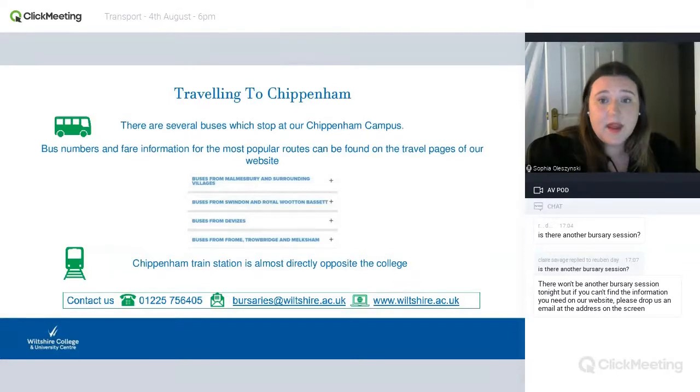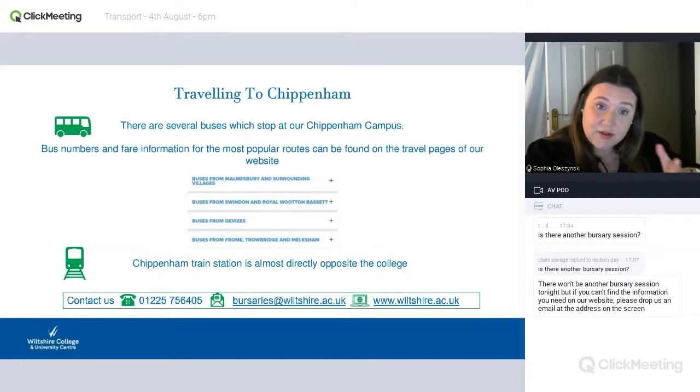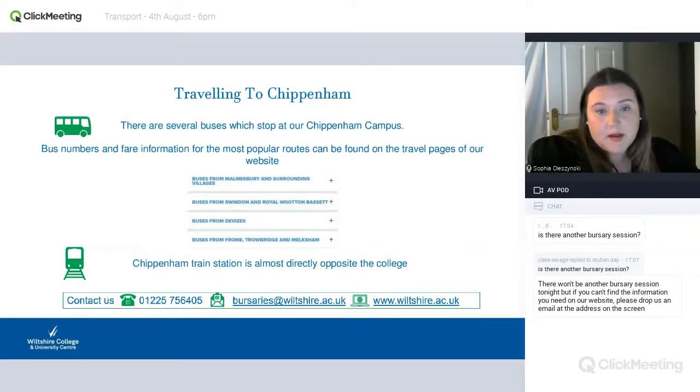Travelling to Chippenham, there are several buses which stop at our Chippenham campus. Specific bus numbers and fare information for the most popular routes to Wiltshire College and University Centre Chippenham, for example from Devizes, Frome and Trowbridge, are available on the travel pages on our website. Chippenham Station is also directly opposite the college, so it might be worth exploring whether travelling by train is the best and most convenient option for you, because it is literally straight out the front of it. It is really worth exploring that option, and potentially a saver rail card, as I mentioned previously.